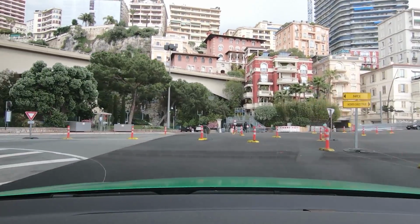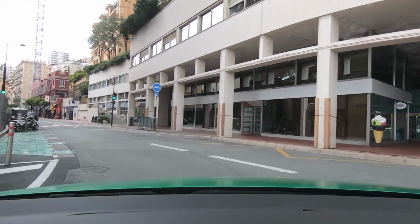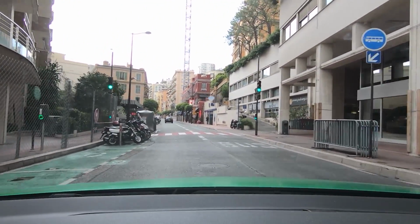Now roaming the streets of Monaco. We've been here now for 3 or 4 days and it's still so surreal to be driving in Monaco on the F1 circuit. I mean, we just turned off it, but still so cool. Now today is, what is it today? Sunday, isn't it? Yeah, Sunday, okay, and the weather's not too bad, so fingers crossed we should at least see some stuff.